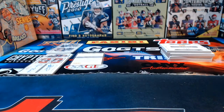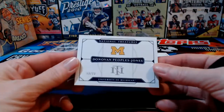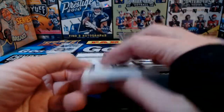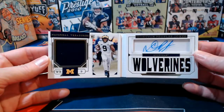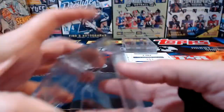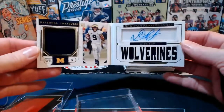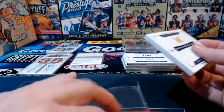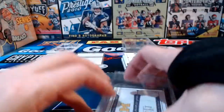Now let's take a look at our booklets and see what we've got here. 273, oddly enough. Donovan Peoples-Jones. That's going to be headed to Cleveland and the Browns. So we're getting ready to put him in his nice little case here, so you're not going to see that booklet again. Well, you'll see it again if it comes to you, if you have the Browns. But we're not going to open it again in the recap, is the point. Once we get him safely tucked away in there, that's where he's going to stay.